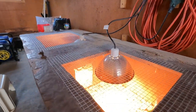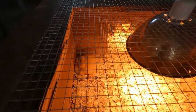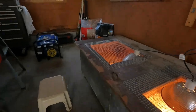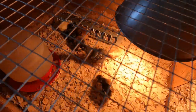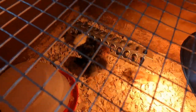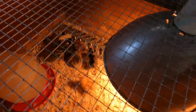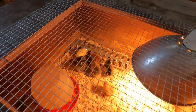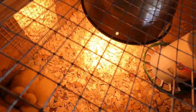Ducks. Where are you, little guys? Right in the corner. Right there. And the chickens are on the other side. We have Edamo. There's one under the heat lamp. I was just going out. And that's our chickens, plus ducks in the corner.